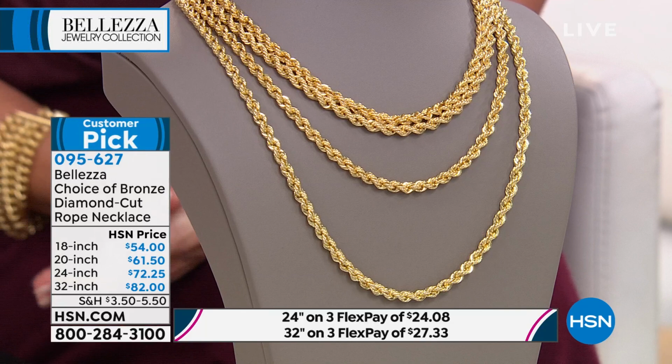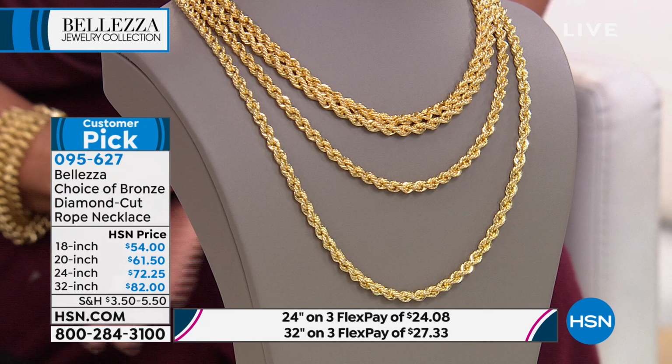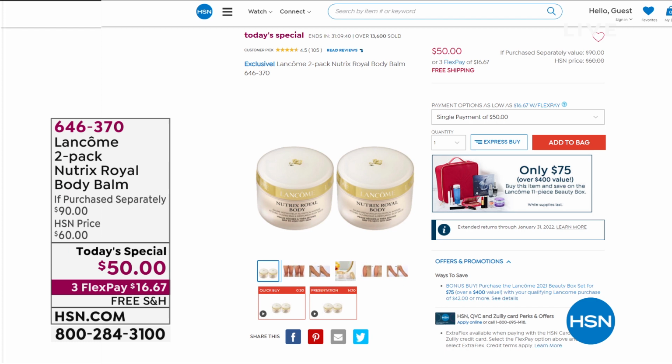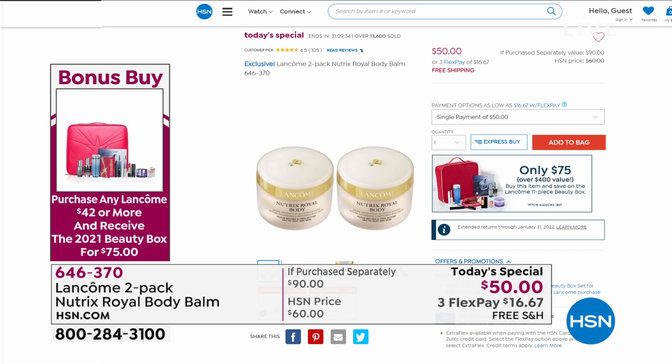So coming up in about 10 minutes is our incredibly popular Today's Special from Lancome. And how exciting, because this is my all-time favorite. This is the moisture balm for your body. I'm not kidding you. When it says 24-hour hydration, it is the most decadent. What makes me crazier than anything else is when I apply a lotion, and an hour later I look down and my skin is dry, it's itching me. This is hydrating and moisturizing.